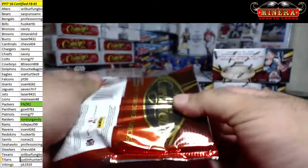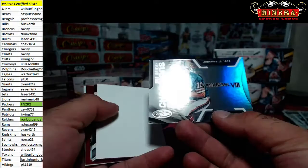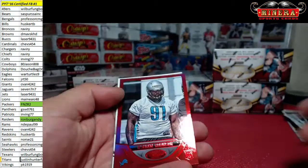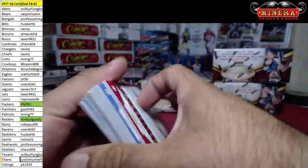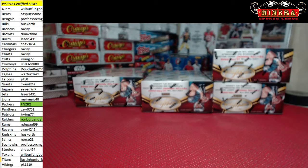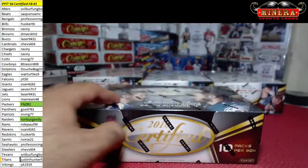No. There was a Marcus Mariota in here that was like backwards or something like that. We got Allen Robinson and Ashawn Robinson for the Lions. 37 of 99. So I don't know if it was a short print or what on that one, but no, nothing else for the at least I don't remember if there was anything else. Let me double check. No. Oh, there was a Marcus Mariota jersey. Biggest rookie hit so far? Maybe two Christian Hackenbergs. There you go. All right, box number 9.